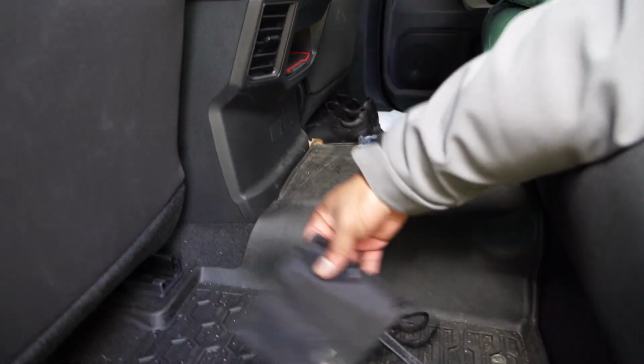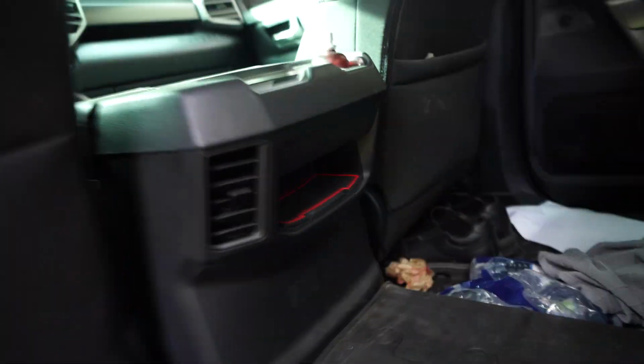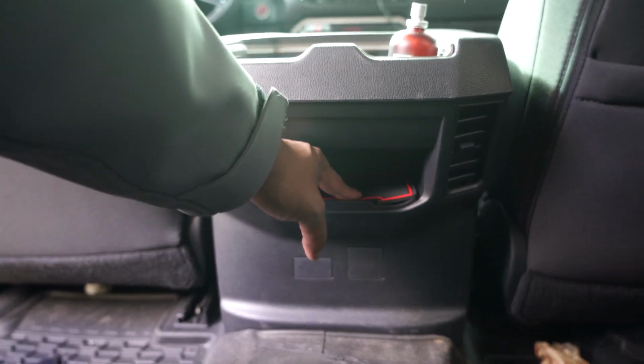These rubber mats are going to be a lifesaver. A lot of people complained about this hump in the tunnel section because you can't slide in a piece of whatever. Yes, it makes a big difference, but I personally don't use it for that application at all, so that doesn't bother me. Behind the passenger seat, yes, there is a storage sleeve, and right over here you have a little bit more storage to put your phone or whatever.